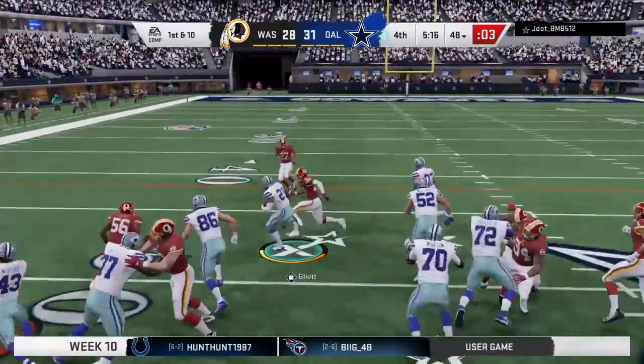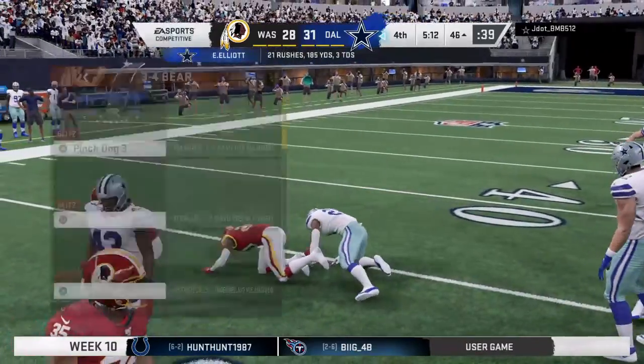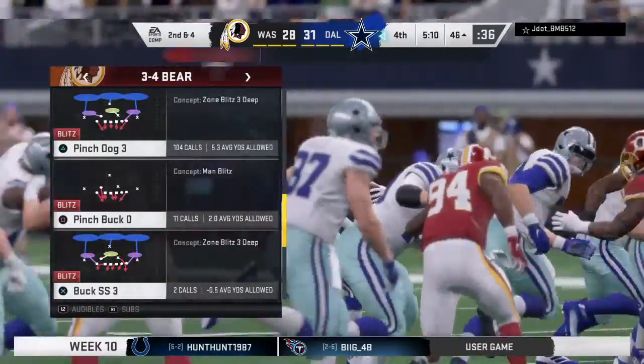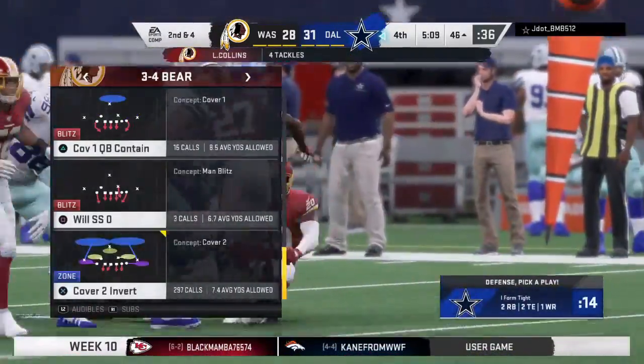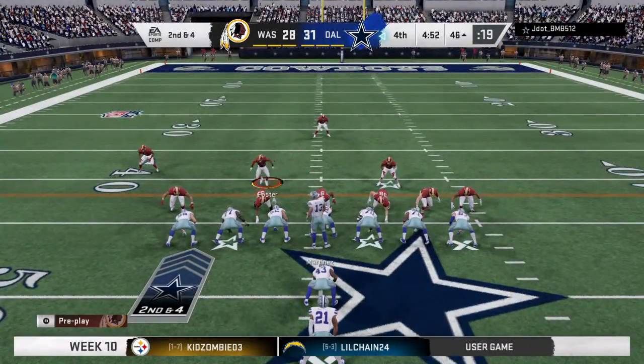They keep on the ground with Elliott. And he's got it across the midfield stripe and into Washington territory. It's a 6-yard gain on the ground, and that'll make it 2nd and 4. The last run got 6, now 2nd and 4.